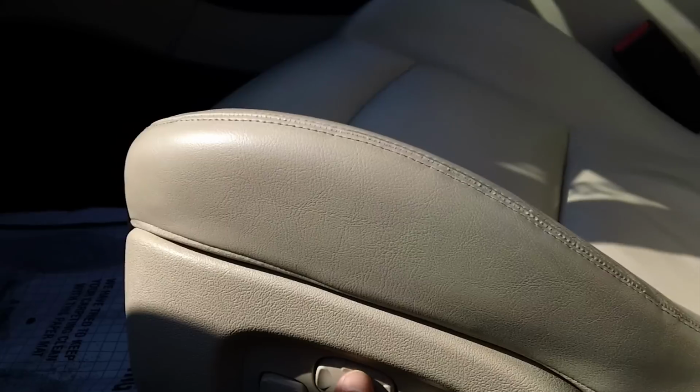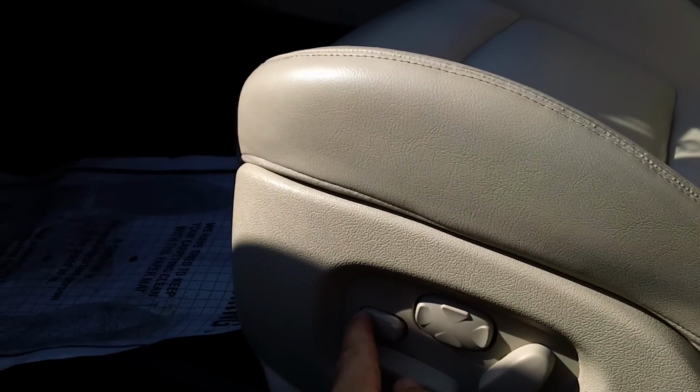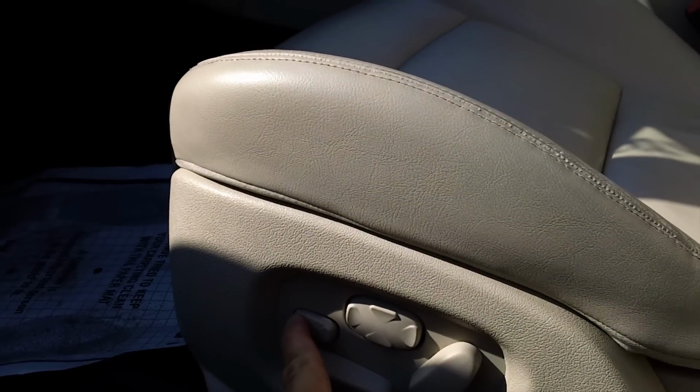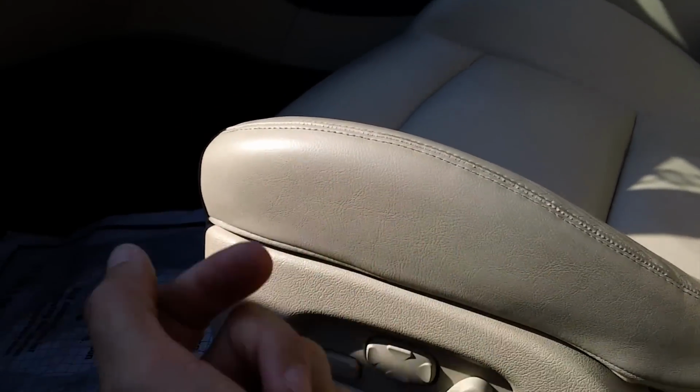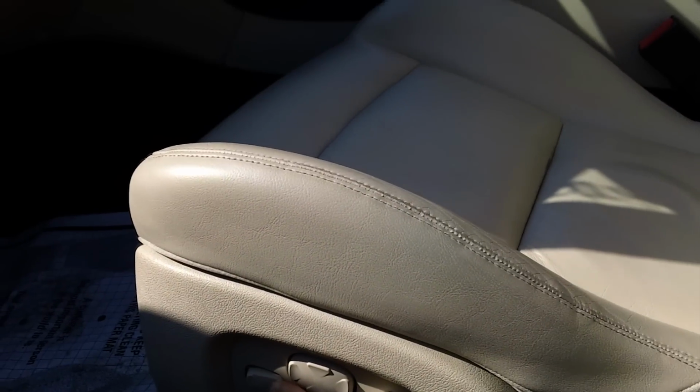And for the backrest too, I'm assuming this is for the lumbar support and to adjust the height of the lumbar support. And for additional thigh support, this is an extension here, pretty much makes the lower section of the seat longer. You can see, that's pretty cool.